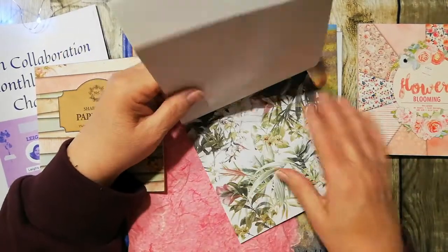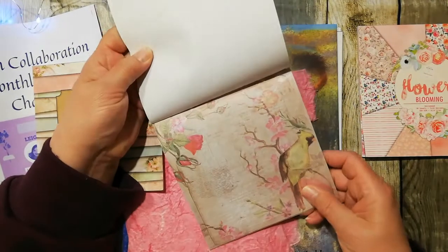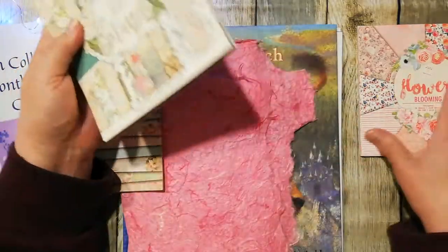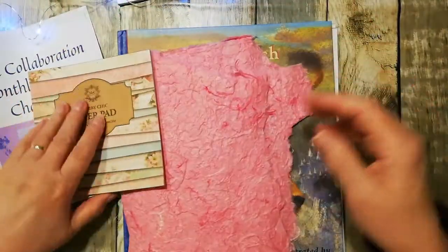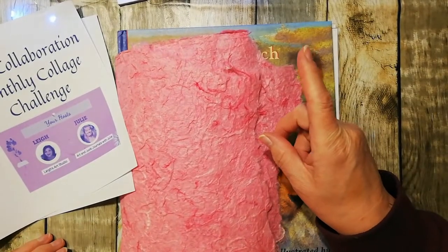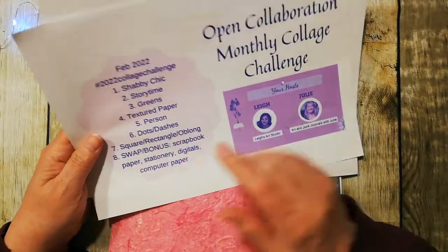They're quite pretty. There's another one I think that's, yeah, that one's got the bird on it. So they're quite nice. So we'll see how we go with that one. Put them over there. So that's my Shabby Chic. And I've also used, obviously, scrapbook paper.